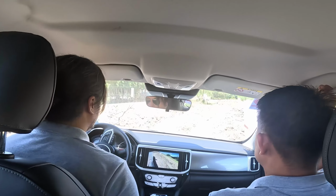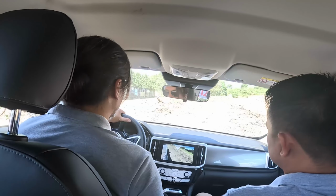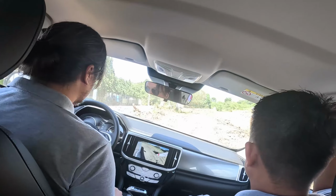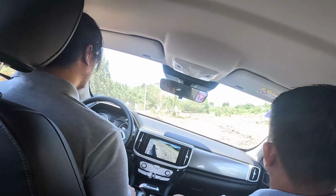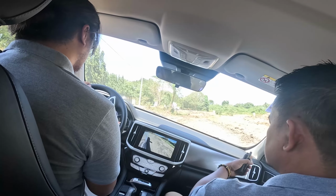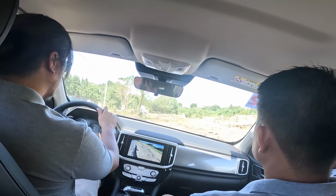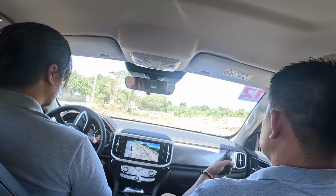I think the GWM Cannon is very well priced and definitely worth a look. The interior is one of the best in its class. It's quite a capable off-roader. It's just as high-tech as the Ford Ranger Wildtrak 4x4, and it's priced about 400,000 pesos less. Definitely watch out for my full review where I'm going to talk about the Cannon in more detail.